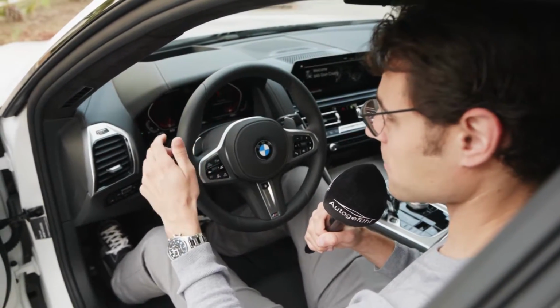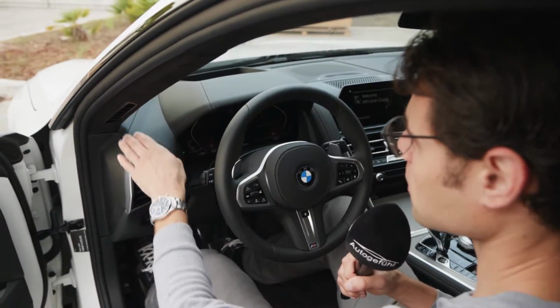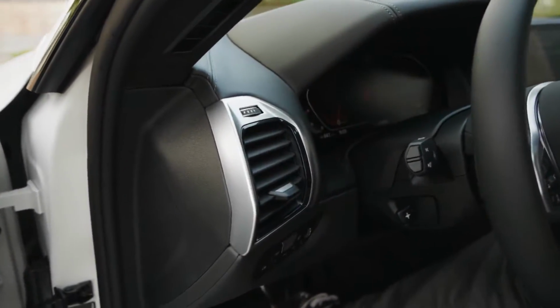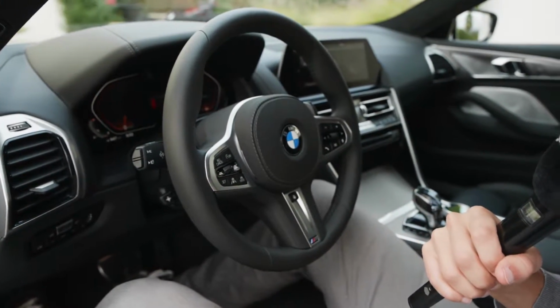And everything is really flawlessly executed. As for the build quality, BMW really stepped up the game here. Also, you know, the panel gaps and so on, the contour stitches. So really perfection in detail. That's what you really like and also appreciate when you buy such an expensive car.